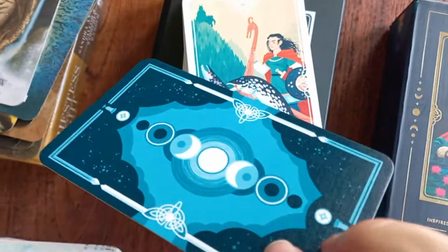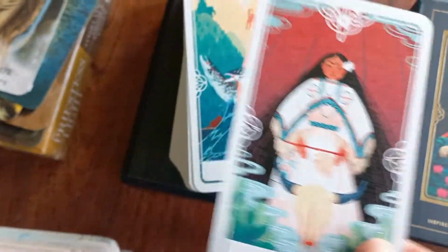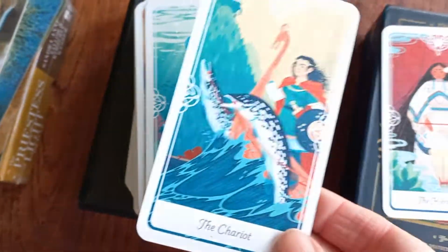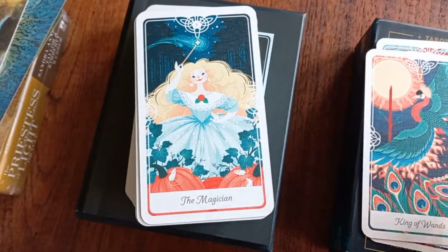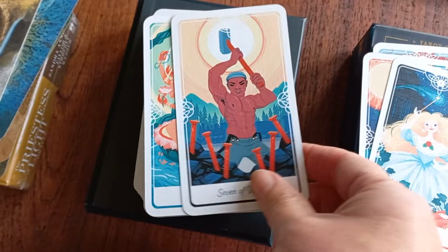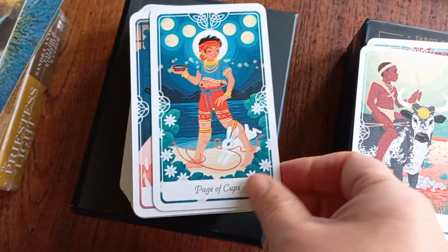So this is the fairy tale deck. Oh my goodness, I love these cards. They've got this beautiful texture on them. Can you hear that? They're all fairy tales from all different parts of the world, and the colours are just stunning, and it goes with the Beneath the Moon book that I showed you just before.